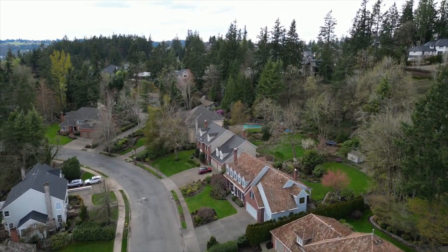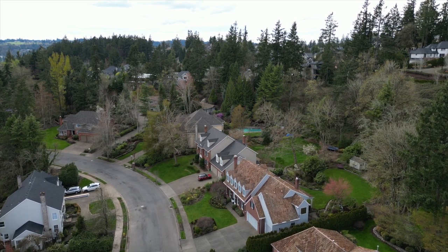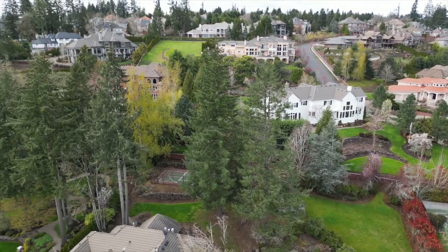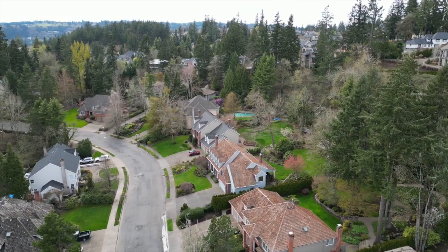So just if you're looking in Barrington Heights, remember there's a homeowners association you'll have to be part of. As you can see in this picture, there's a pool. There's lots of people that have tennis courts, lots of grand homes. I just wanted you to get a different look at what Barrington Heights looked like from the sky.